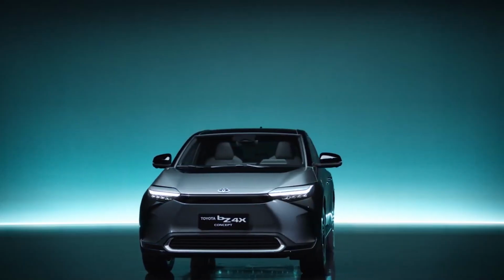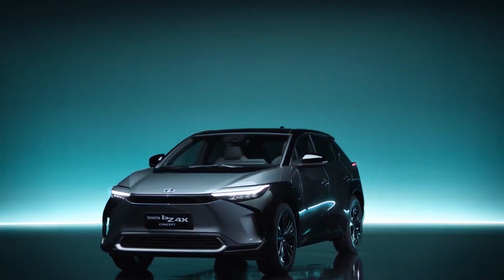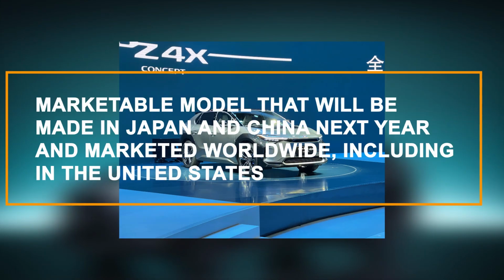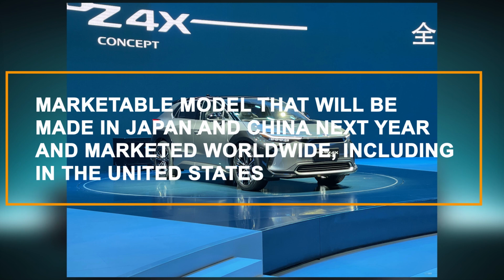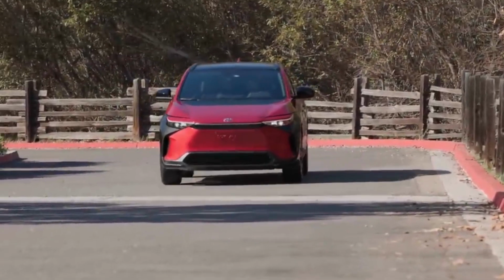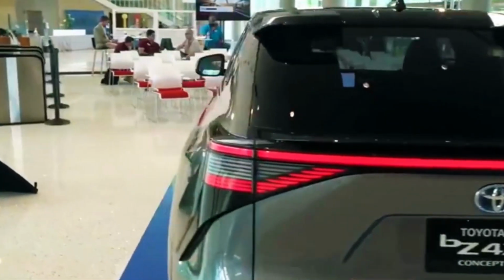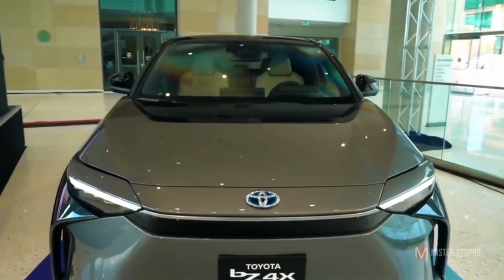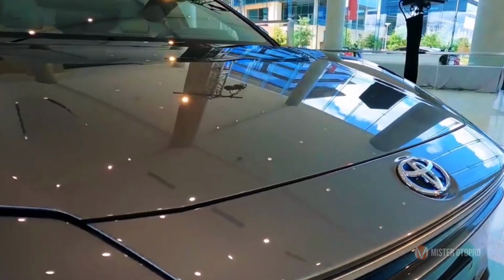You're not alone if you think this concept looks more like a production car. The BZ4X is a dead ringer for the marketable model that will be made in Japan and China next year and marketed worldwide, including in the United States. The BZ4X will be a completely new car and nameplate for the Toyota brand, and it will debut in stores in 2022.